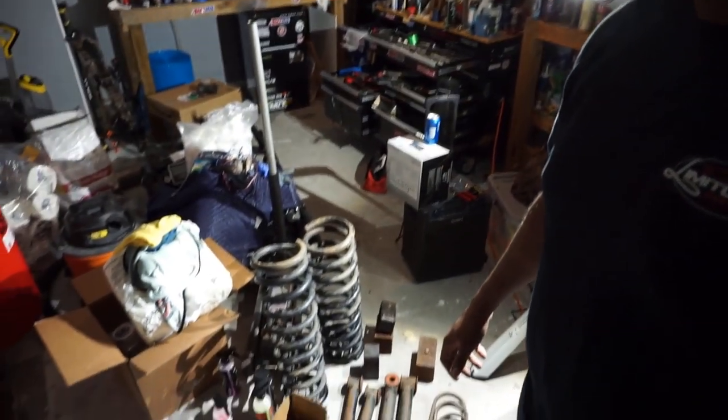I'm super pumped, man. Y'all don't understand. That just saved that right there. I looked it up online. A Superlift 8-inch lift is, I think, like $1,400. So we just saved so much money on the channel and for the truck. But we're gonna get the height that we want.